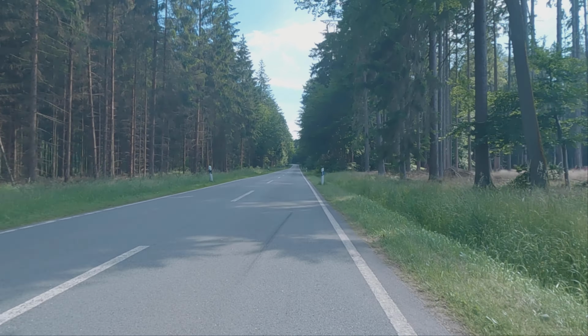I think I found the right spot for a little break. This is not bad, is it? Lovely. No vehicles in sight. Super quiet. Perfect.